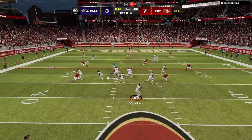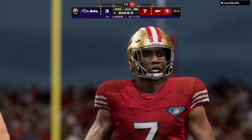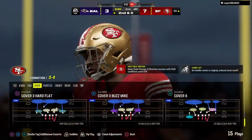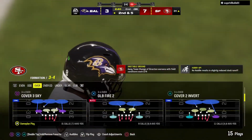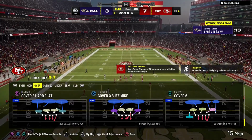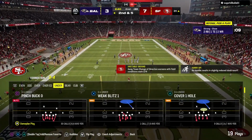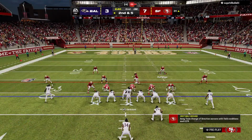They go play action with Jackson. And this one is going to be off the mark, too far out in front. They're putting together a drive here in the final minutes of the half. But the coverage has been tight all game long, and they certainly want to keep them off the scoreboard here. Now 2nd and 5.